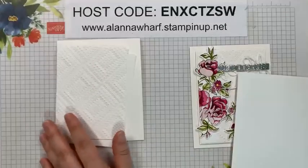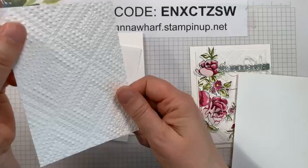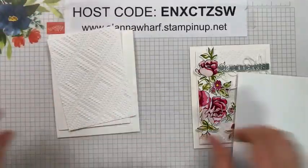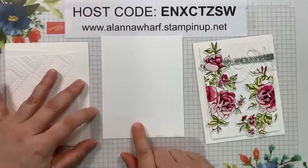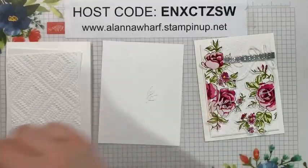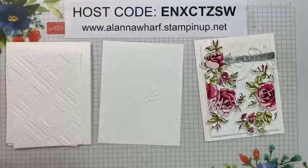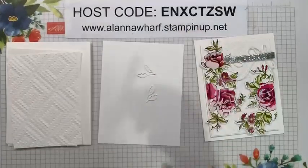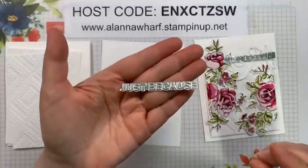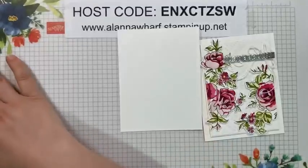Now this one here, I textured with that Dashing Designs embossing folder again. That's the one that we call the Bounty folder. I have a 1/4 sheet of cardstock that I'm going to stamp my image on. And then I have these 2 little die cuts. This is this little accent right here. So I have 2 of those. And then I have the Just Because, and I have some white twine. So we're going to move all of those aside.